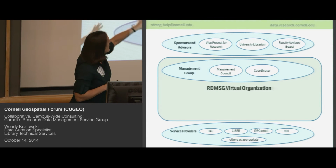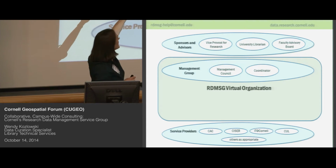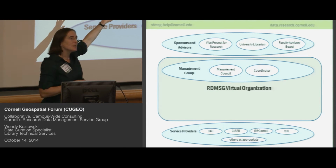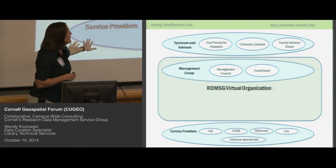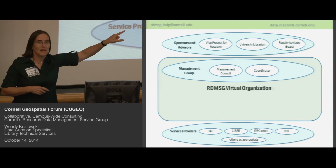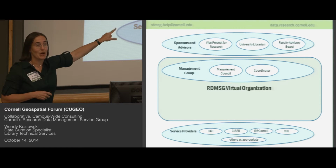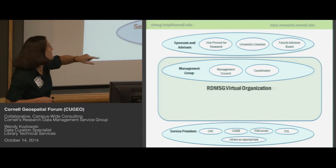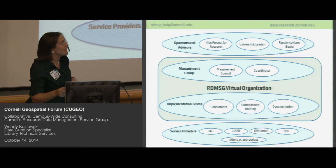We have probably monthly feedback from the people in the middle here, a management council, and this is made up of the directors of all of our service providers, plus a few other people. And then I sit as coordinator, which really doesn't mean much other than that I try to get a lot of really busy people together in a room as often as I can to talk about what data management needs there are on campus. But then the really busy people within our group are here.